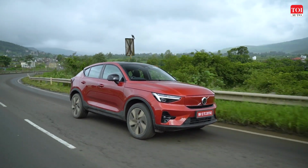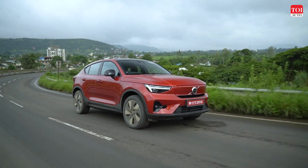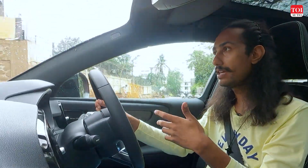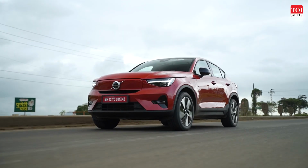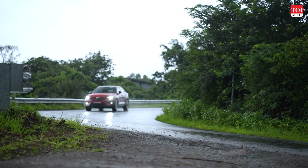That means you get a little more power at the rear, and that makes this a fun to drive vehicle for sure. And because the power and torque numbers are plenty, you can easily push this vehicle, and even if you have 4 people inside, there will not be too much of a performance dip.